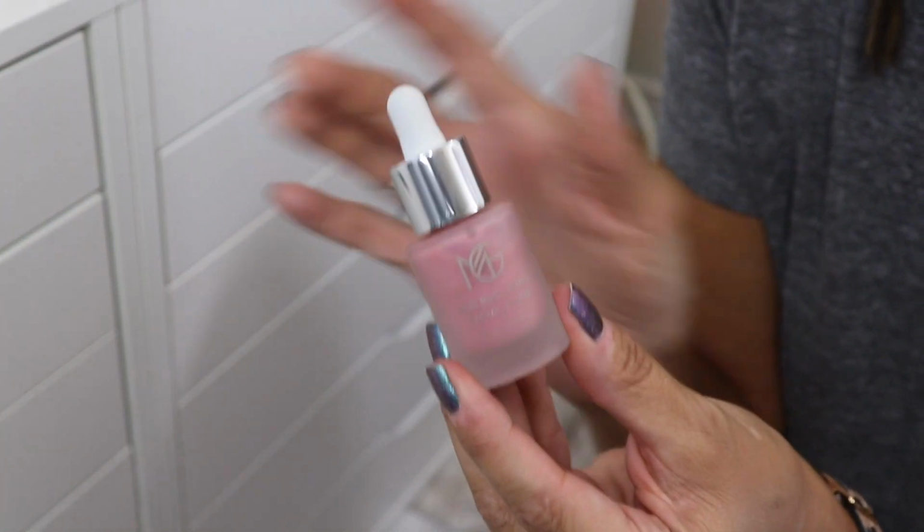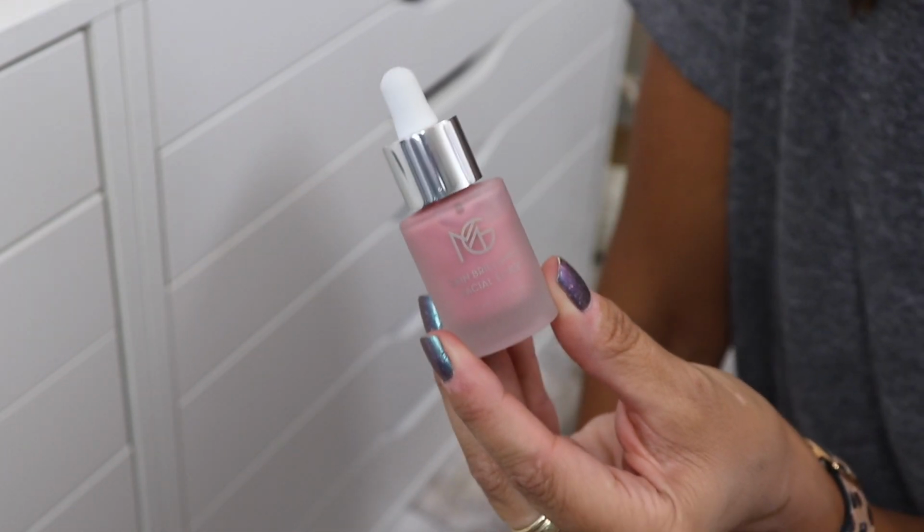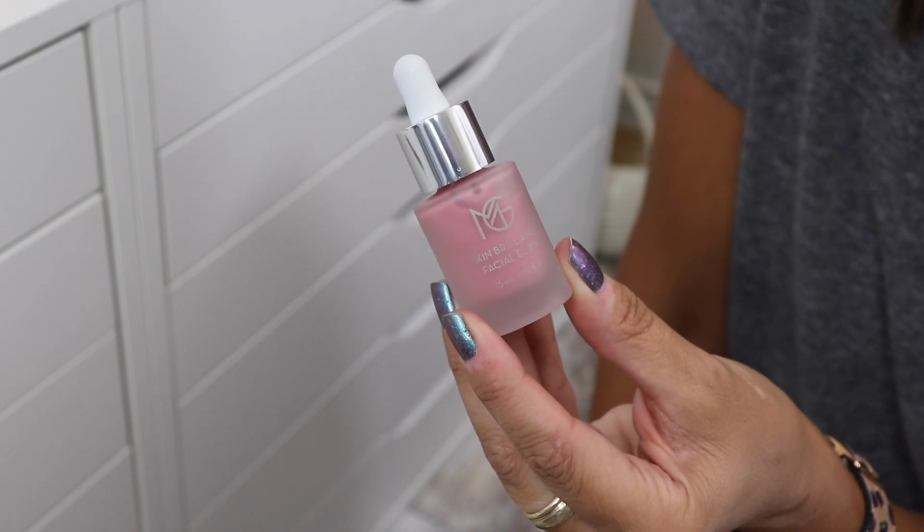The Makeup Geek Skin Brilliance Facial Elixir. They sent this over shortly before Makeup Geek ended. Oh, I still can't believe that Makeup Geek is gone. It just doesn't seem right.